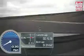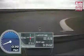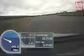And into these tighter corners, it turns in quite nicely. But again, with the traction control turned off, you have to be very, very patient and smooth with the throttle application. It's very easy to light up the rear wheels and indulge in some oversteer, as you can see there. And obviously that takes away time if you're trying to go for a lap time.